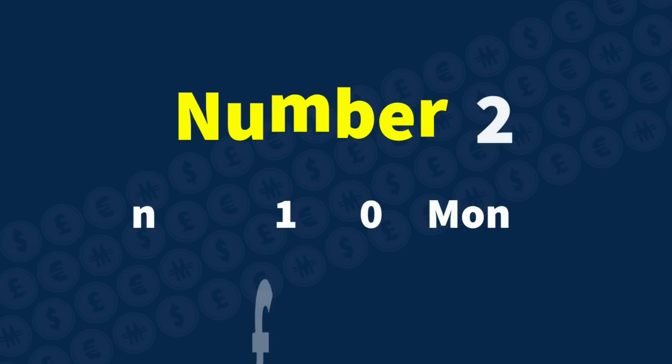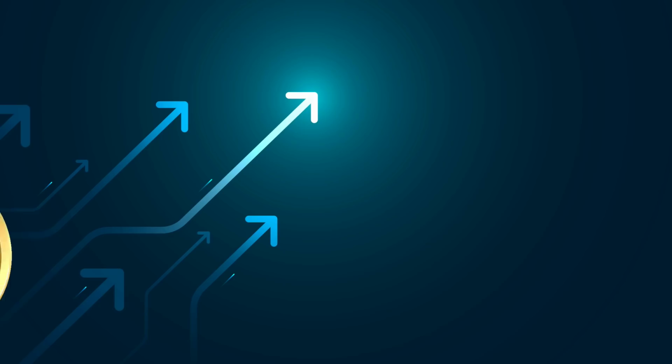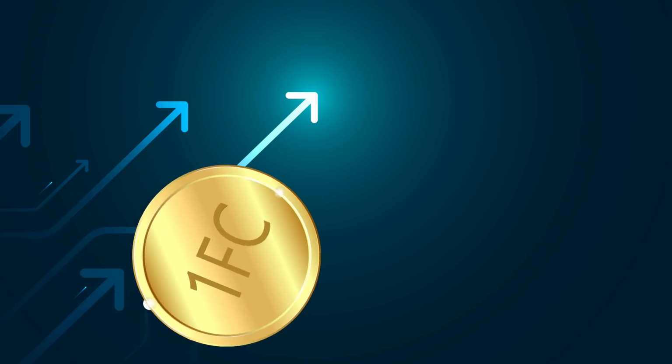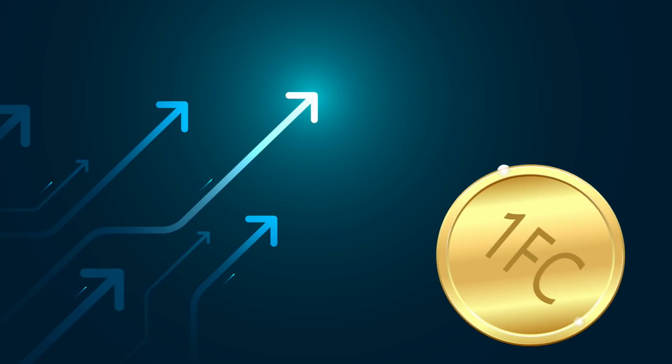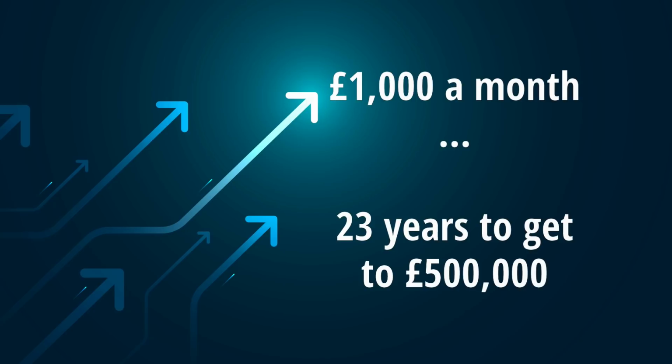Number 2, invest £1,000 a month. Keeping the example going, if you could get your monthly investments up to £1,000 a month, what we half-jokingly call one freedom coin, now we're getting into more sensible territory. You could get up to £500,000 in 23 years. A wily plumber or career ladder climber in their 20s could be financially free in their 40s. But how can we get there quicker?